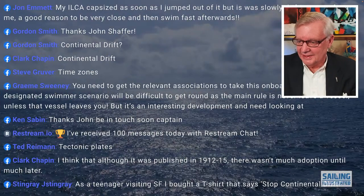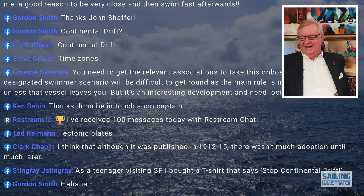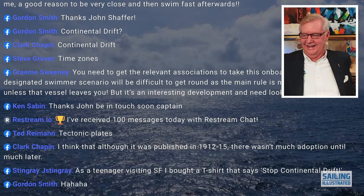Stingray up in Seattle is saying, as a teenager visiting San Francisco, I bought a t-shirt that says "Stop Continental Drift." Clark Chapin's got it right. Yeah, there wasn't much adoption, tectonic plates and so on, but interesting.